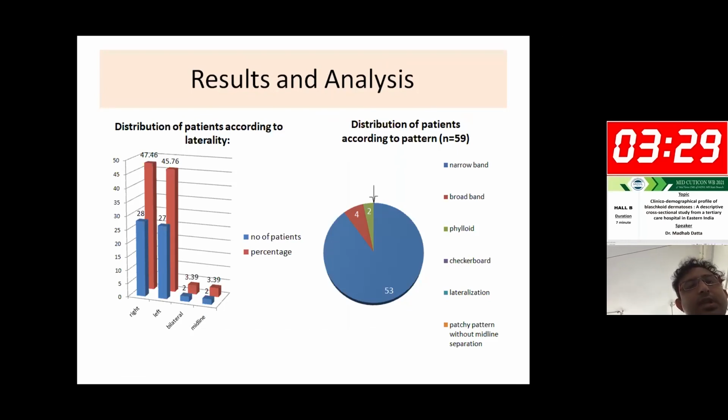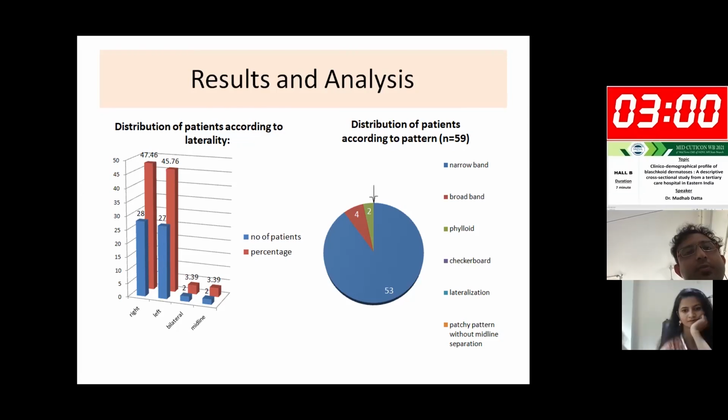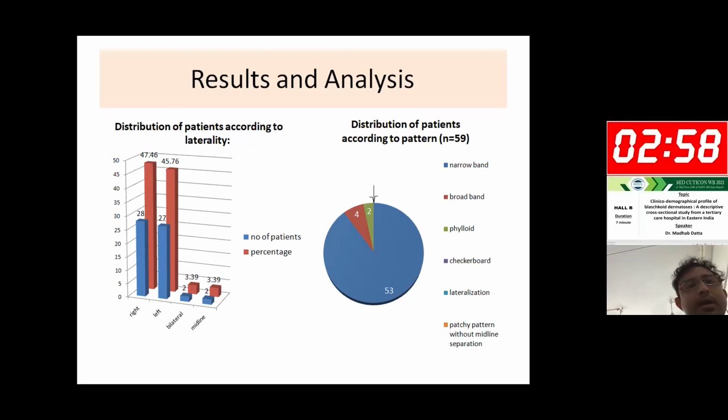Most of the cases were unilateral, with the right and the left side involved in 47.6% and 45.76% of the patients respectively. Bilateral involvement and involvement of the midline was present in 3.39% each. In the right pie diagram, it is shown that among 59 patients, the narrow band pattern, broad band pattern, and thyroid pattern were present in 53, 4, and 2 patients respectively. I have encountered no patients of checkerboard pattern, lateralization pattern, and patchy pattern without midline separation.